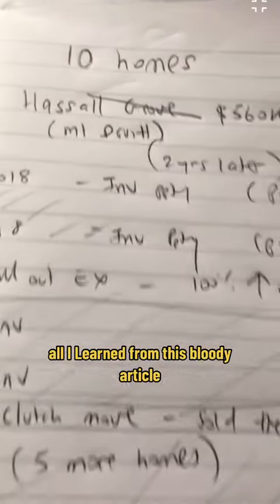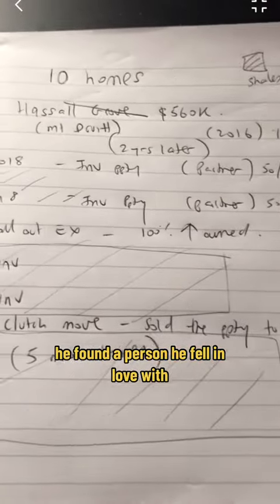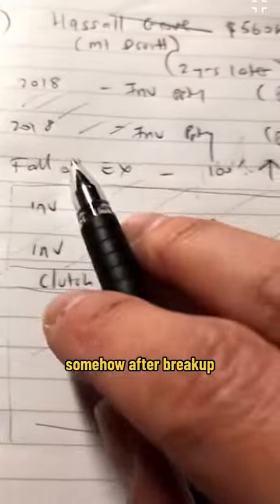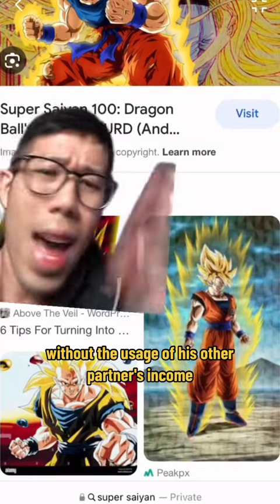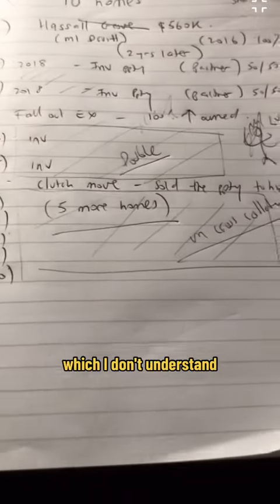All I learned from this article is basically he bought a property near Mount Druitt in Hasslegrove, and then 2 years later, he found a person he fell in love with, bought 2 more properties, and then had a fallout and bought all her properties from her. And somehow after the breakup, his income doubled because now he can service 2 more properties without the usage of his other partner's income. And then old mate went Super Saiyan and bought 5 more homes by somehow uncross-collateralizing his properties, which I don't understand how he did it. Oh, but then, oh wait, I forgot.